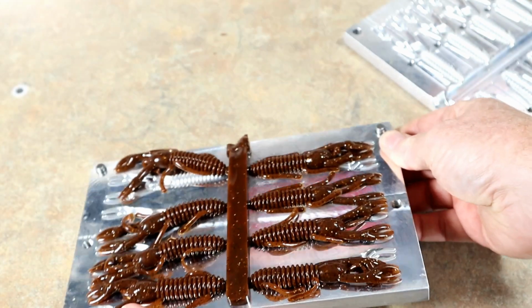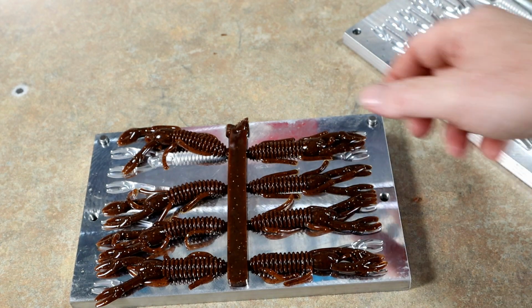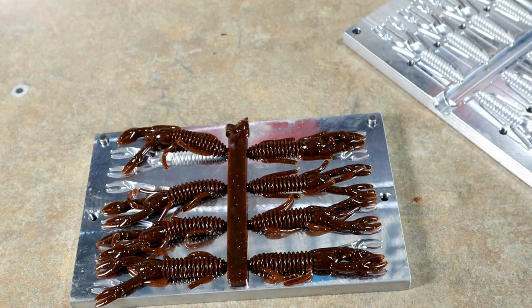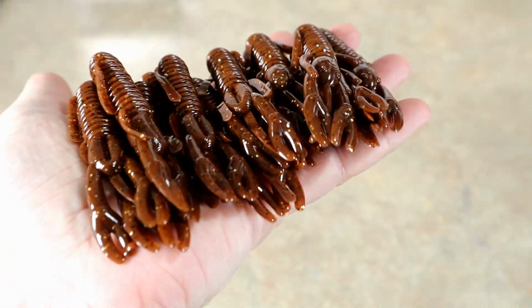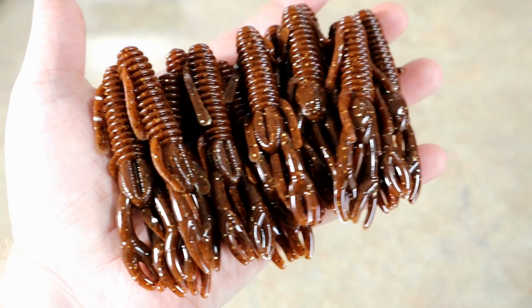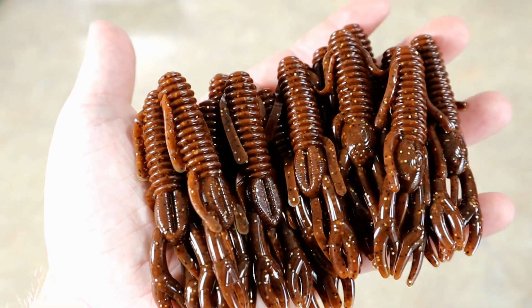So what I'm going to do is take this runner and the rest of the plastic and try to run the next mold so that we can get 2 full molds out of this. All right, and there are both runs, so I was able to get both molds filled, just couldn't do it all at once. So, if you play your plastic right, you can squeeze out a couple extra baits. Anyway, that actually turned out really nice. I think I'm gonna like the next ones better though.